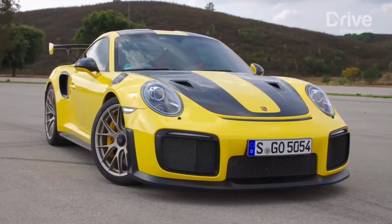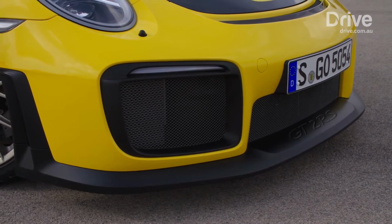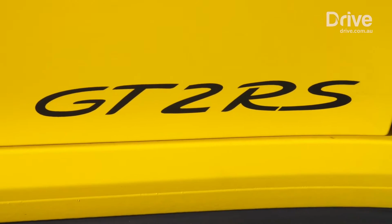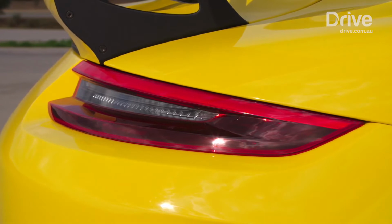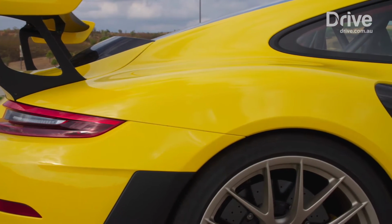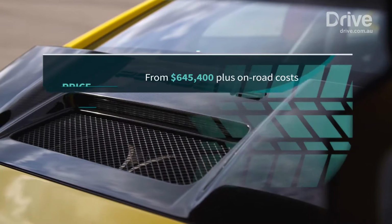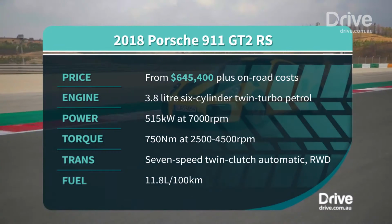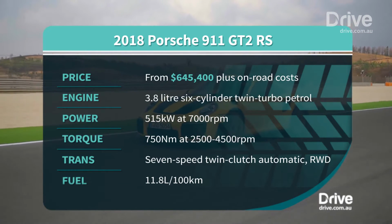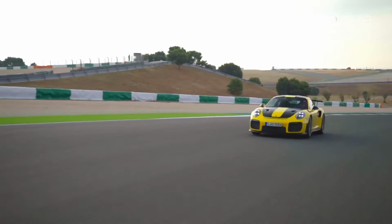Meet the 911 GT2 RS, the pinnacle of Porsche's broad 911 range, the fastest car ever to wear a 911 badge. It takes all the best bits of the 911 GT3 RS and mixes them with the turbocharged goodness from the 911 Turbo S. Fast made faster. It pumps out 515 kilowatts or 700 horsepower in the old money. Even better, the 750 newton meters of torque, so it pulls incredibly strongly from only a few thousand revs.